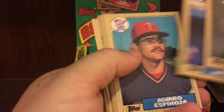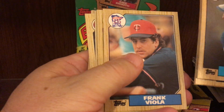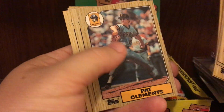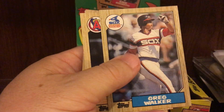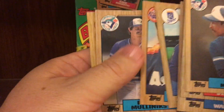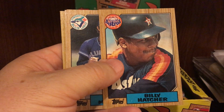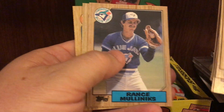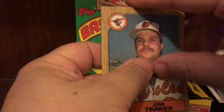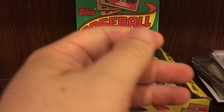John Denny, Tim Wallach. There's another Frank Viola. John Franco, Pat Clements, Greg Walker, Mark Portugal. I had a lot of Mark Portugal cards when I was a kid. Don't know why. I guess he was just a random common player that seemed to get a bunch of. Alright, on to the next pack.